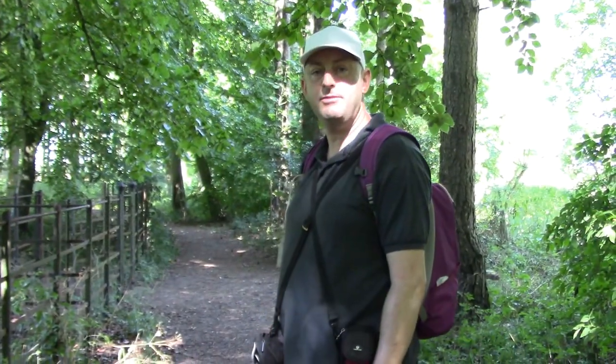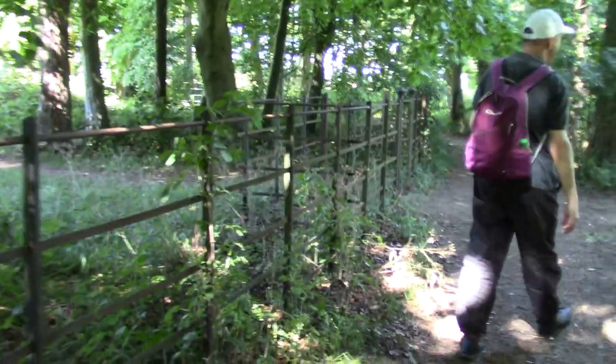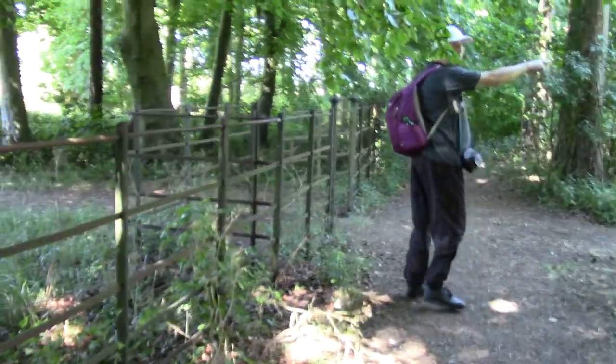Okay, a bit of a fence around it, but you can get in. So let's go and have a little look. Let's see what we can see. Here's your way in. Bike's going by.